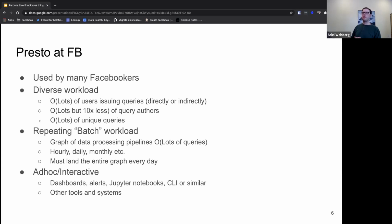Presto is primarily used internally at Facebook. While data processed by Presto might end up in some other system that is externally visible, Presto itself is generally not used for that purpose, being a more flexible, open-ended analytics system. We have a pretty diverse workload. My guess is that outside of compute as a service providers and Google, you are unlikely to find more concurrent users, query authors, or unique queries all pointed at the same deployment.